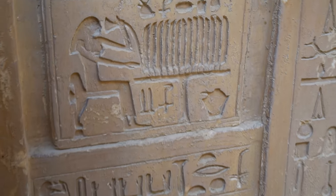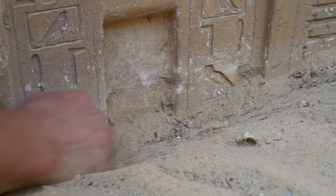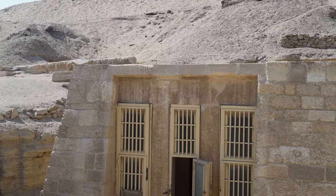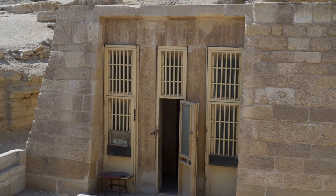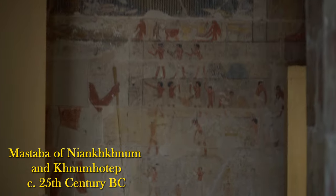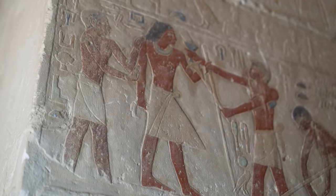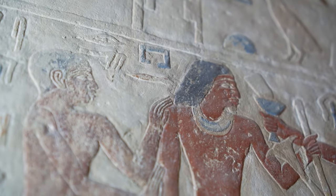On the outskirts of his cemetery, about halfway up the causeway from the pyramid to the valley temple, is the famous mastaba, the so-called Two Brothers, which Unas treated as a foundation. He led his causeway over the mastaba, strangely enough without destroying it. So we know that it's older than Unas, probably built during the reign of King Nyuserre Ini in the 25th century BC.